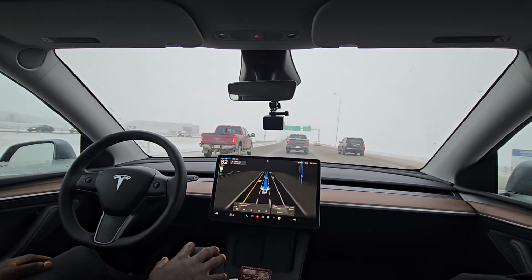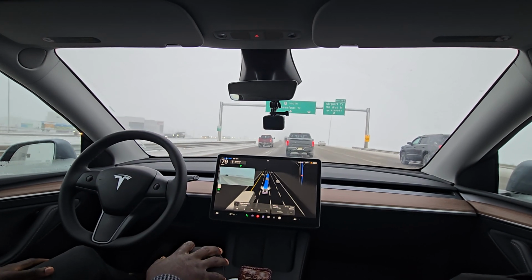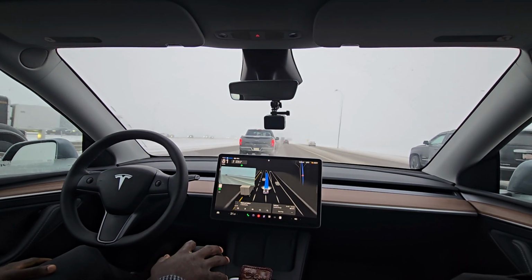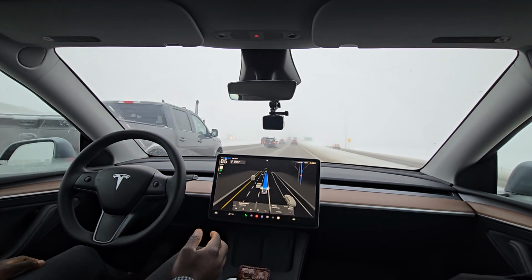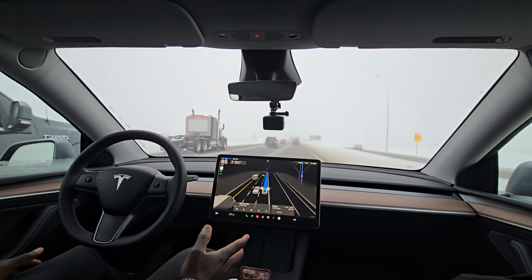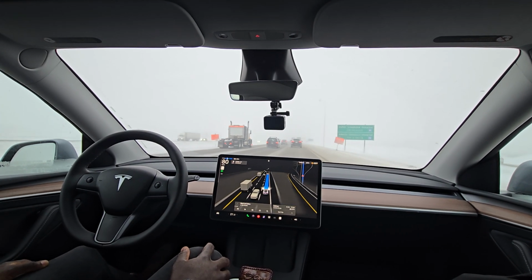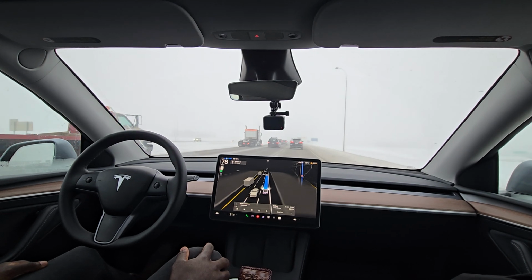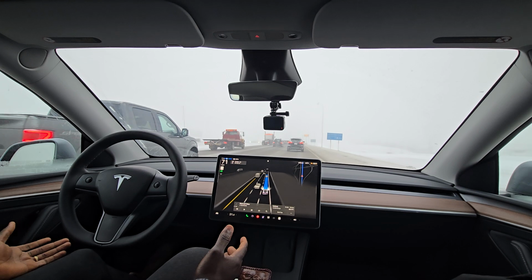It handled that pretty well. Yeah, really well. Because that car just came out of nowhere. Like, what's the thing with the right lane? I don't get it. Like, what's the thing with this lane?